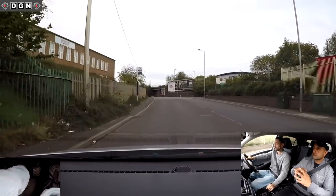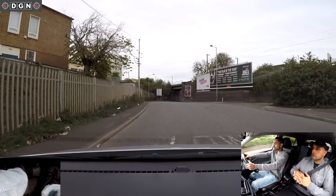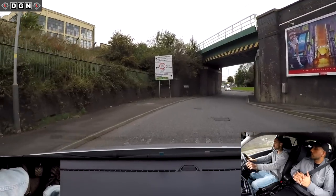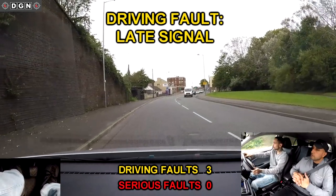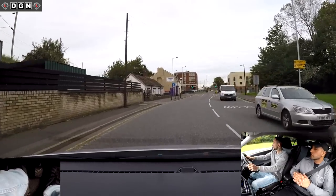We're now following signs to Warsaw, which is right at the traffic lights. Neil isn't too sure which way he's going, and therefore makes a couple of driving faults. On your driving test, if you're not too sure about which way to go, then you can ask the examiner, and they will help. Firstly, Neil signals too late, and then as he is about to turn right, he takes too long.